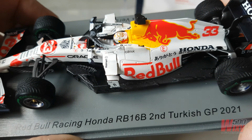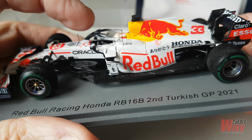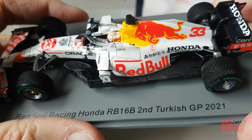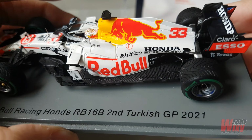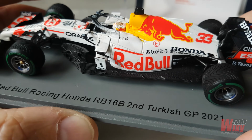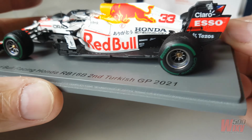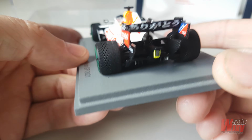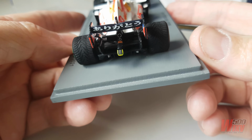As mentioned, the satin paint is quite good, although on the halo here, the fade from the original dark blue of Red Bull into the white is a little bit messy on this particular one. The yellow around the airbox is a mask spray, and then the actual Red Bull on the engine cover is a decal that goes over the top. So that's all looking quite well, and decals on the rear wing as well. It includes the DRS mechanisms, crash structure, and rain light on the tail, and the exhaust outlets at the back of the engine cover.